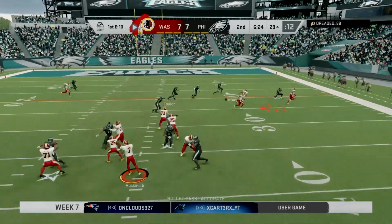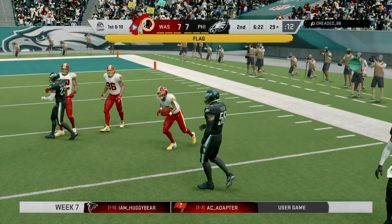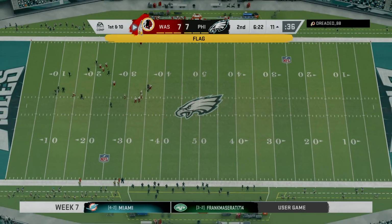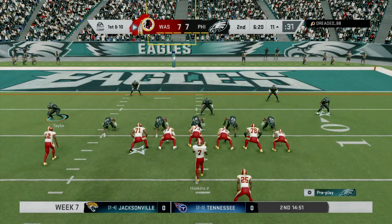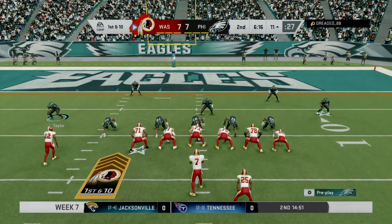Throwing on first down. Haskins, the throw taken in by Sims. And he'll be brought down. Oh, that's a face mask. Certainly looked like it. Indeed, here come the flags. So the yellow flag came out, and that leads to a new set of downs for this offense. 1st and 10.